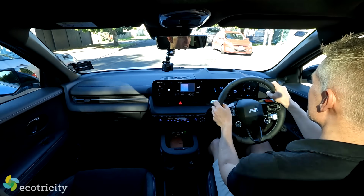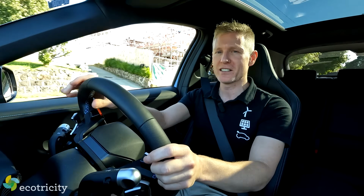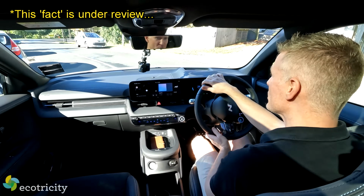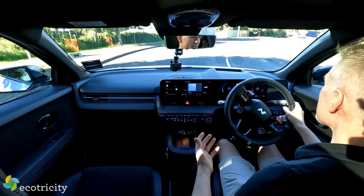One other neat little interior detail is these racing-inspired pedals. And speaking as a former boy racer wannabe from the 1990s, don't hate me, I know for a fact that putting stick-on racing pedals in a car increases your horsepower by 50. Let's move on to comfort though, and it's still a relatively comfortable car.